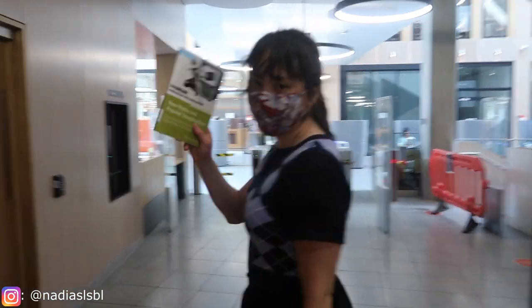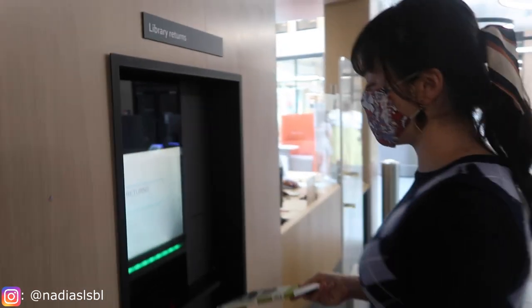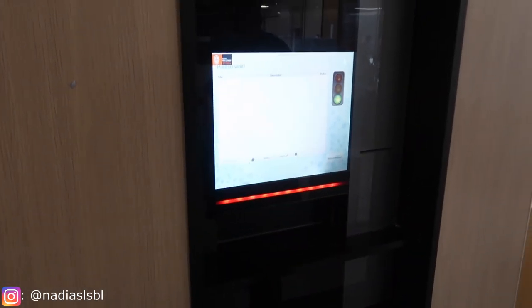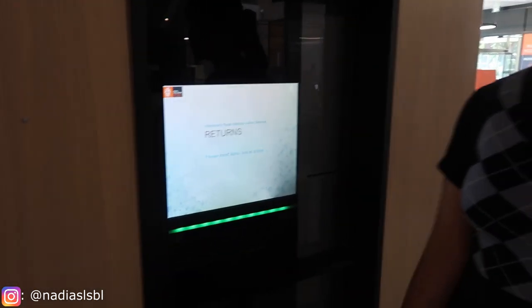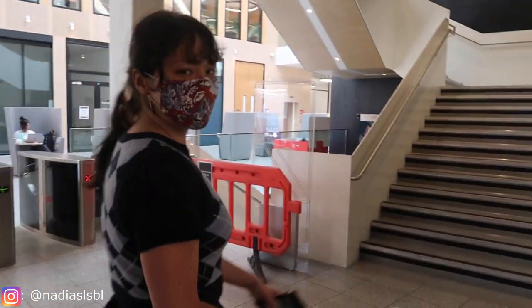Say your time limit on this book is done, you need to return it. You go to one of these places and you put your book in. And we wait for it, and it says right over there, it's returned, and you say, without receipt. Make sure you return your books before the deadline. If not, you're gonna get a fine. But yeah, this is the first floor.